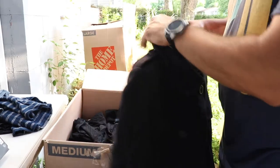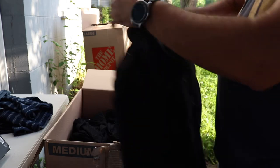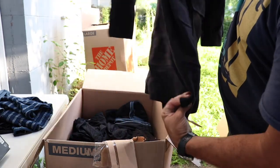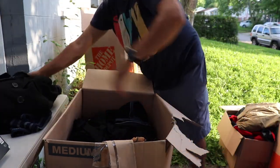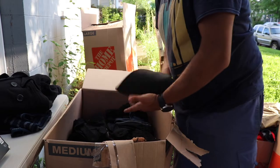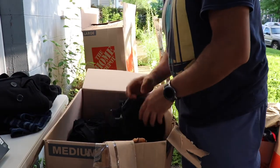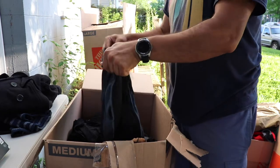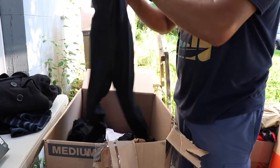Is this for men? It's a size 10, so I assume it's women's. Actually, I can see the hips too, so. Alright. Put that aside. Maybe. Just, mouse pad. Under Armour sweatpants.